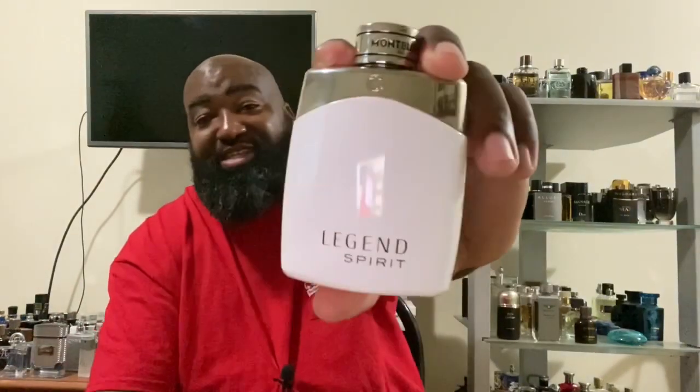But this one falls into the same vein as the next one I'm going to show you. It has that sweet aspect to it. It's fresh. It's smooth. It's not overpowering. You can wear this to the office. You can overspray and it not offend anybody, as long as they don't have allergies or sinus problems or anything like that. But man, this is a nice fragrance, and I understand why most guys wouldn't gravitate towards a fragrance like this, because it's not really masculine, if you ask me.